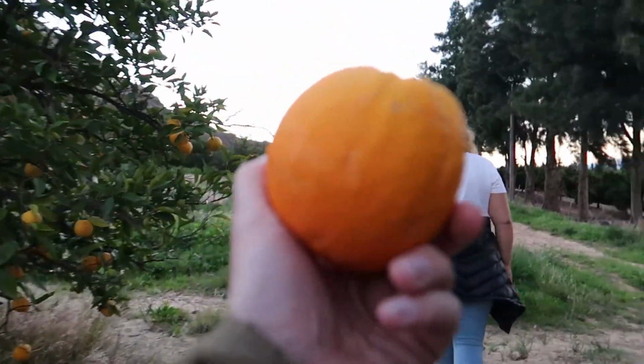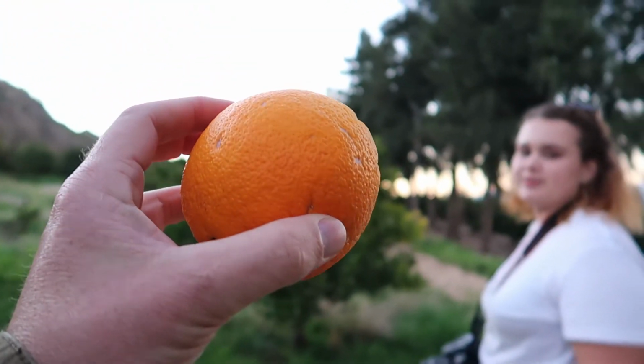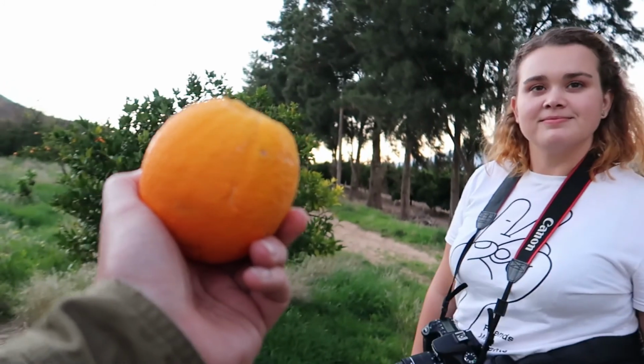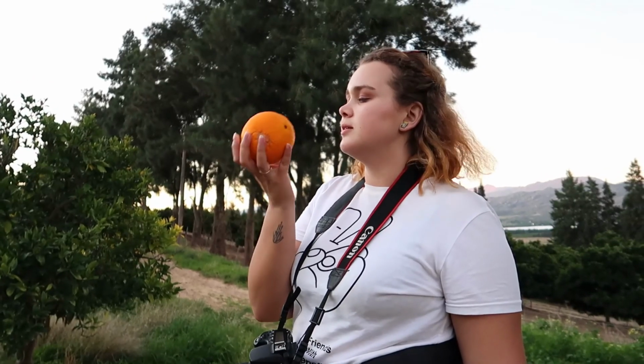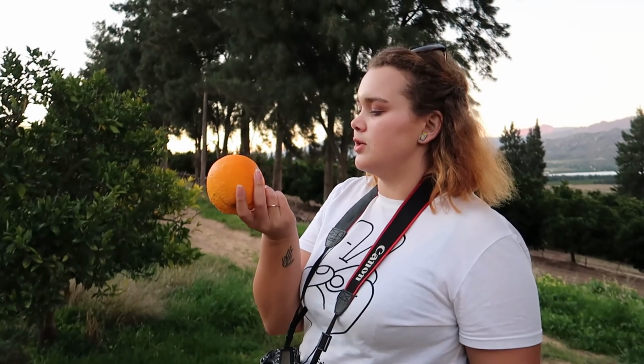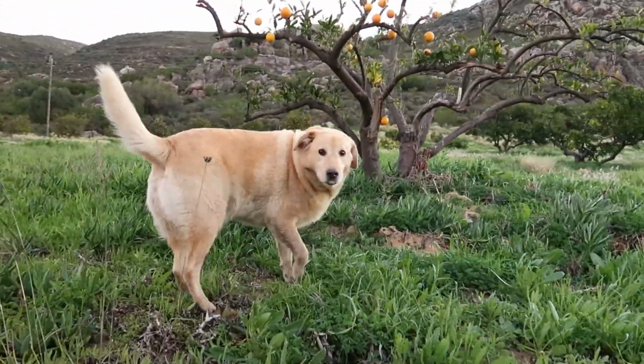Looks like an orange. Smells like an orange. Looks dirty like an orange. Must be an orange. We're gonna eat this. Peel it. Smells so good.